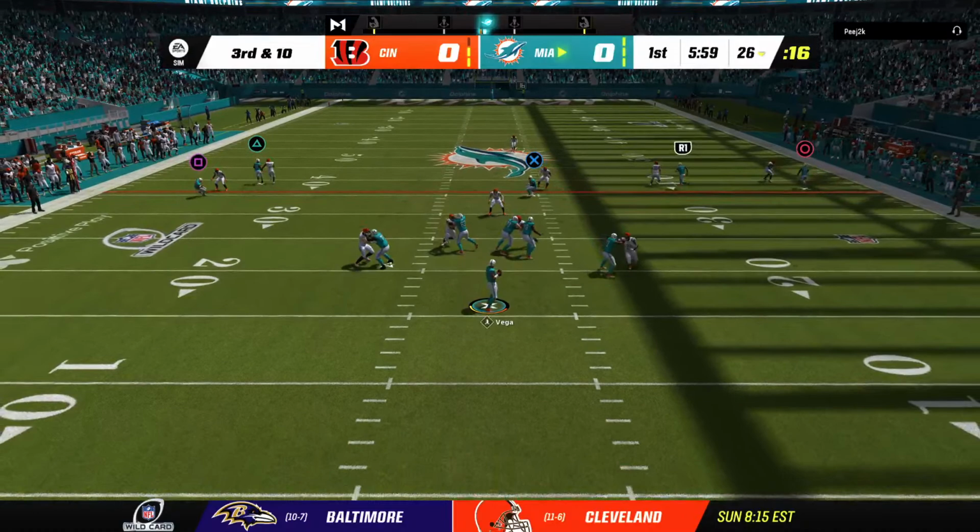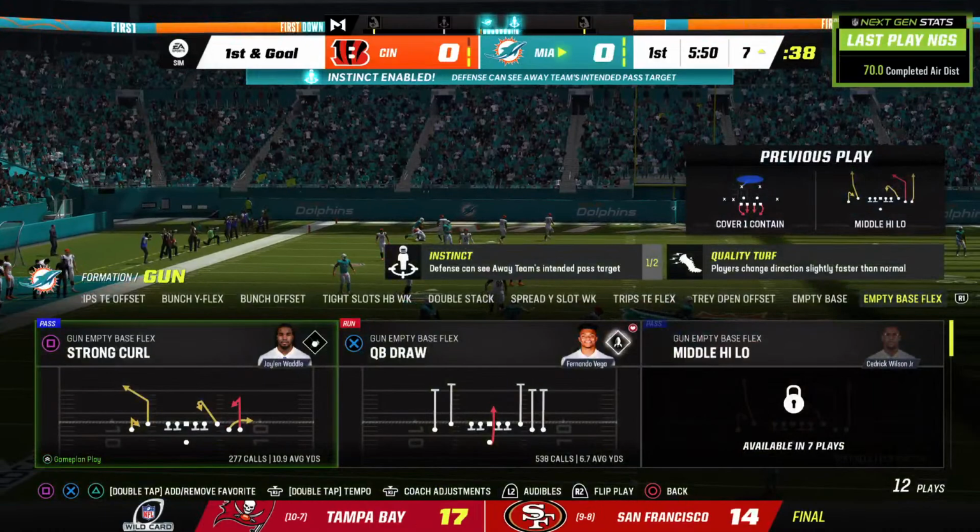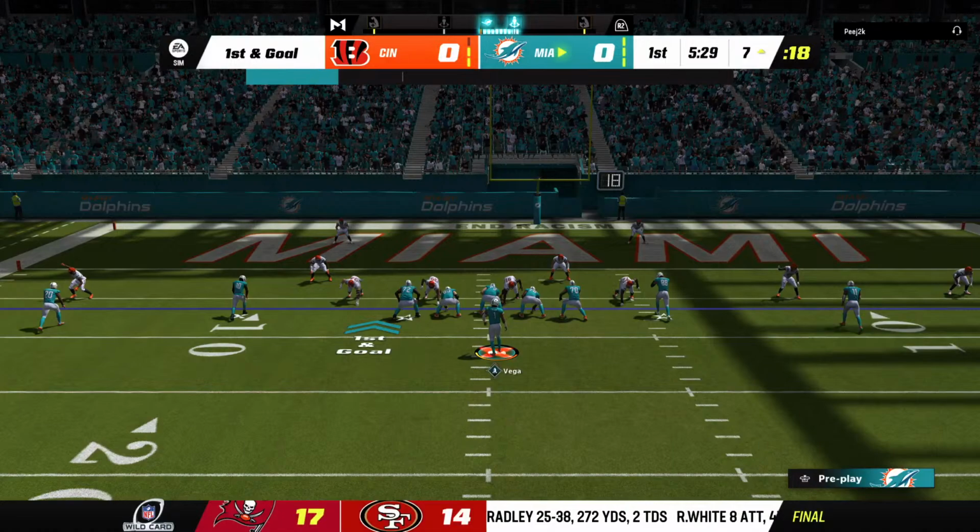And going deep for Hill. It got his man, complete. They're able to convert on third down, and that sets up a first and goal. Well, sometimes you just got to marvel at how these guys can throw the football. He gave that everything he had, and it was right on the money.